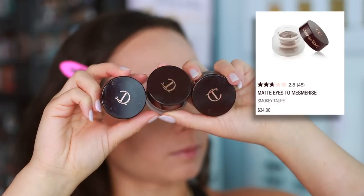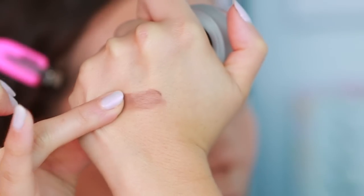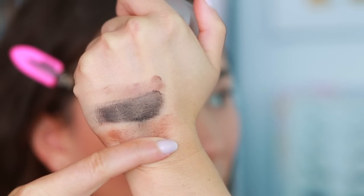All right, this is the worst product of 2022, I think. I'm looking here and these are the ones that I'm the most offended by. So these are the Charlotte Tilbury Matte Eyes to Mesmerize. I do not know how this got past testing, how they thought that it was a good idea to sell these. And I mean, they got the message because I feel like they pretended like they never launched these. We never heard about these again. These never hit the Sephora stores.